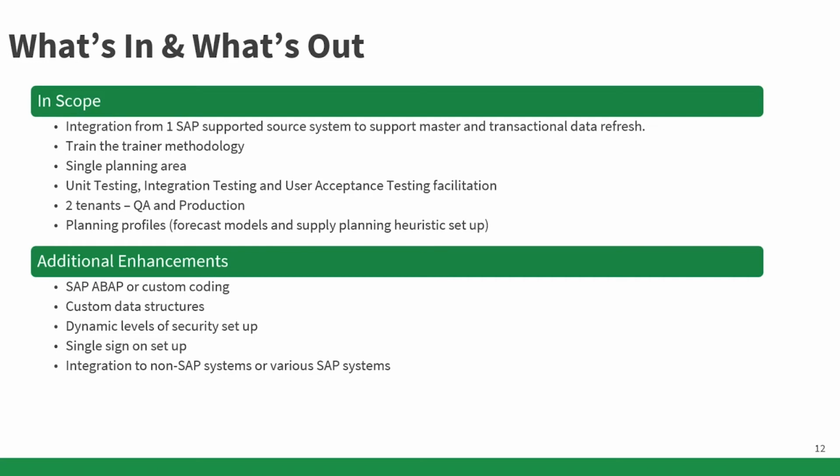One single planning area. So you can have multiple planning areas within your environment within IBP, but this would be us configuring just one. We do facilitate all testing. So even though a lot of this is pre-configured and we've tested it ourselves, you've got all those customizations that still have to take place, as well as data integration, which we all know data can cause a lot of hiccups when you're trying to get through testing.